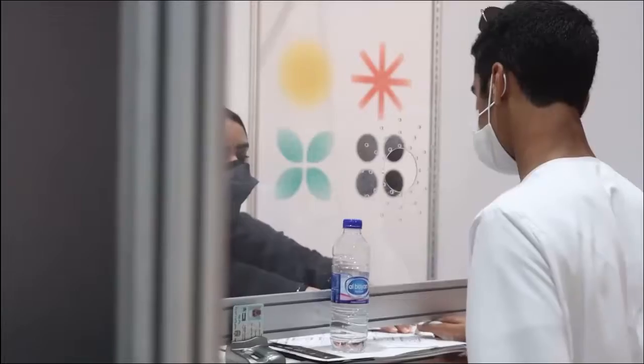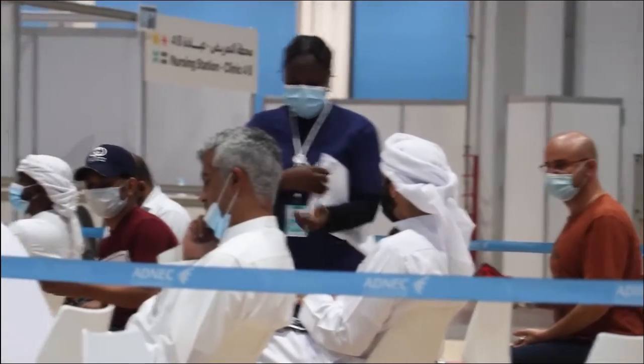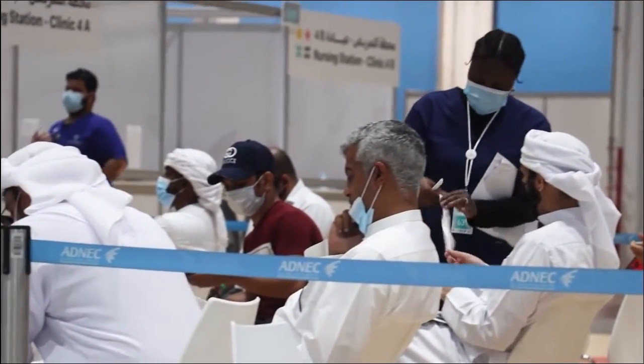So what happens here at the center? Well, the process is very simple. Volunteers show up and they can simply walk in and register. Now, there are 2 things that we need to keep in mind. Number 1, volunteers need to be between the ages of 18 and 60. And number 2, every volunteer needs to be healthy and have no pre-existing conditions.